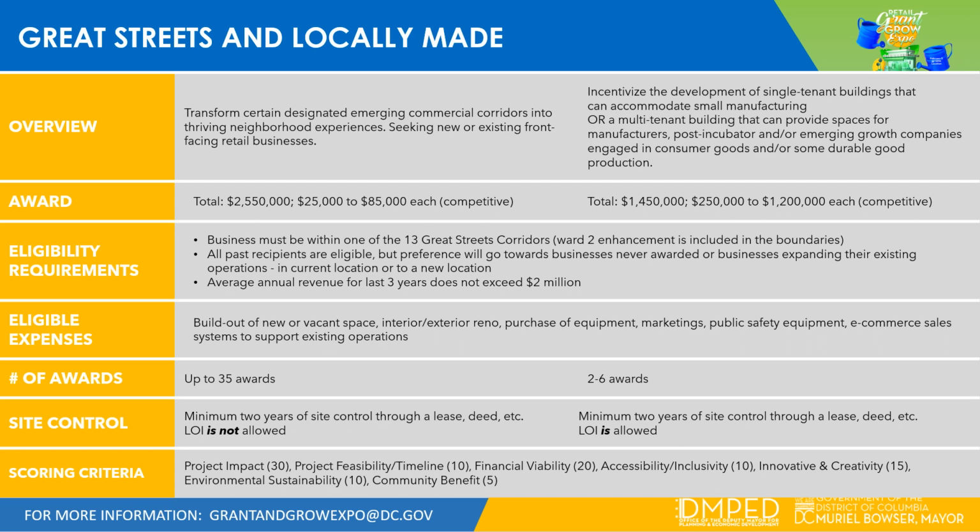Both Great Streets and Locally Made businesses have some of the same eligibility requirements. So all of these businesses must be located within one of the 13 Great Streets corridors. So Ward 2 enhancement is still included in the boundaries. This year, we're changing it up a little bit and allowing all past recipients to be eligible. But keep in mind that preference will go towards businesses that have never been awarded or businesses that are currently expanding in some way.